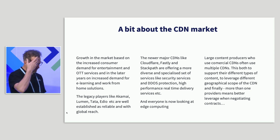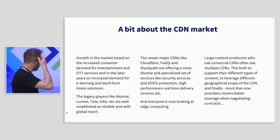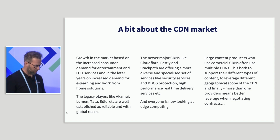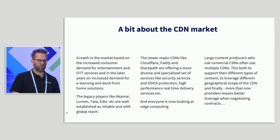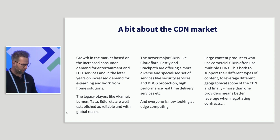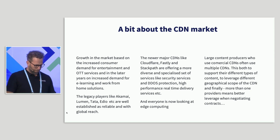There are some well-established legacy players. We all know them. And there are some newer ones that are providing more specialized services like DDoS mitigation or real-time delivery services, streaming events and things like that.